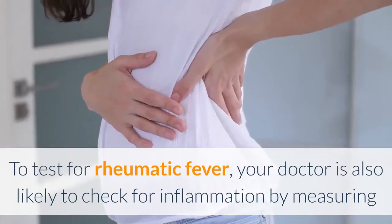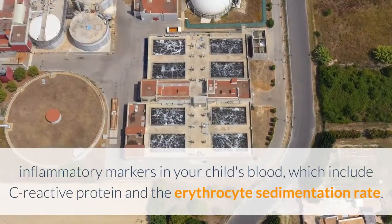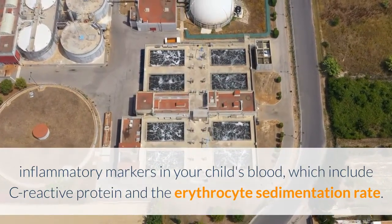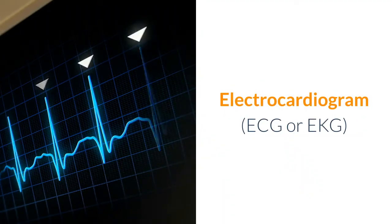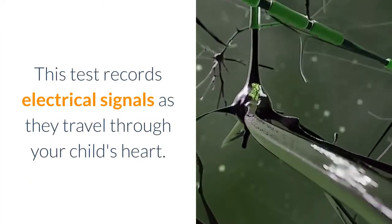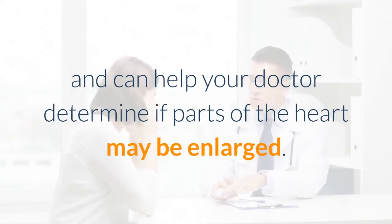To test for rheumatic fever, your doctor is also likely to check for inflammation by measuring inflammatory markers in your child's blood, which include C-reactive protein and the erythrocyte sedimentation rate. Electrocardiogram (ECG or EKG). This test records electrical signals as they travel through your child's heart. The results can tell if the electrical activity of the heart is abnormal and can help your doctor determine if parts of the heart may be enlarged.